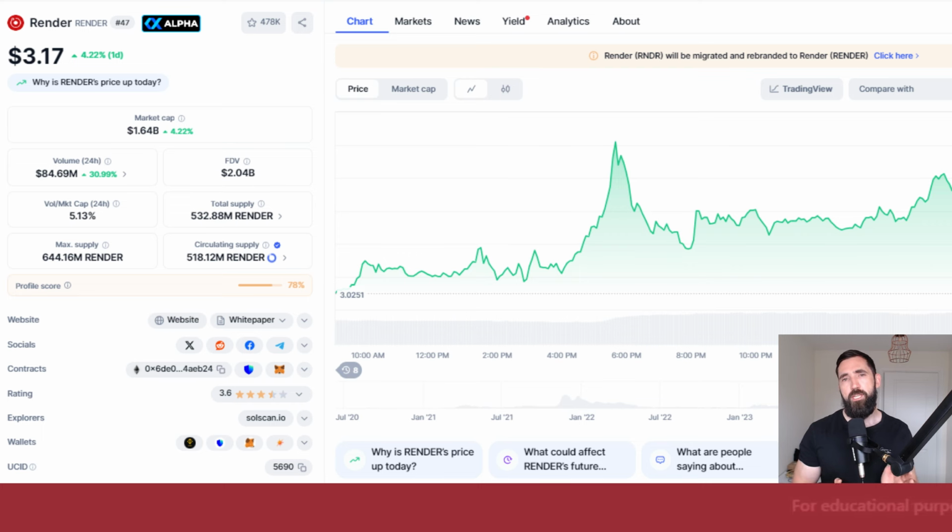What's interesting is the network's deflationary mechanism. As network usage increases, tokens are burned through the burn and mint equilibrium model, potentially reducing supply and supporting price appreciation. However, the network also has a monthly inflation of around 760,000 Render tokens to incentivize participation. The key metric to watch isn't just the price, it's the network utilization. As more creators use the platform and more node operators join, the token economics become more robust and sustainable.